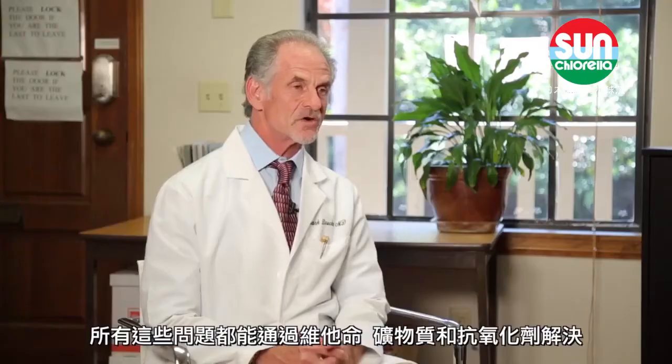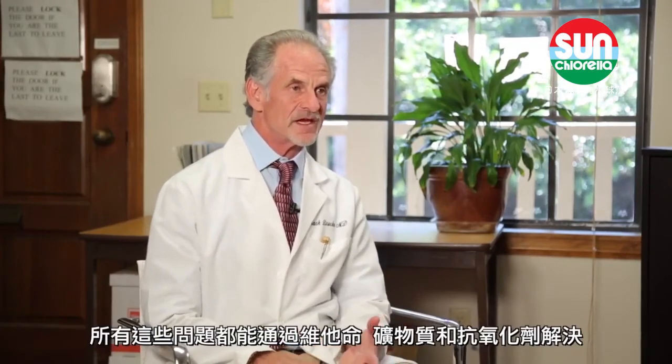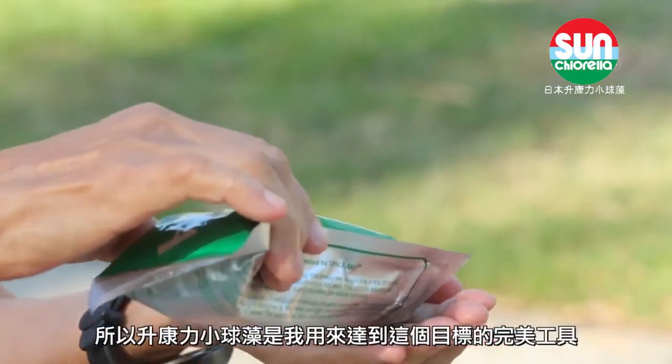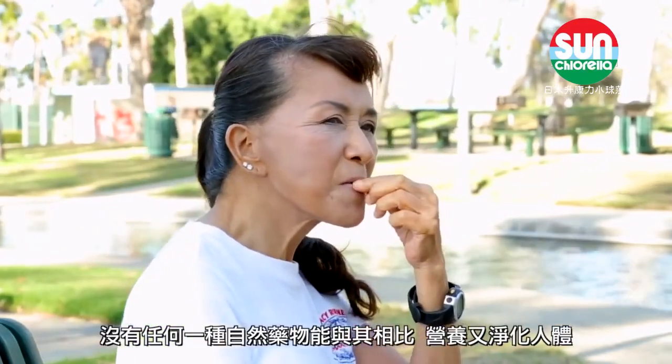So all of these conditions respond to the vitamins, the minerals, the antioxidants that are contained in Sun Chlorella. We have to nourish the body in order to improve these three deadly conditions: high blood pressure, high cholesterol, high blood sugar. So Sun Chlorella is the perfect tool that I use to achieve those goals. There's no other natural remedy that comes close to providing the nourishment power along with the cleansing, the purifying, and detoxifying power of Sun Chlorella.